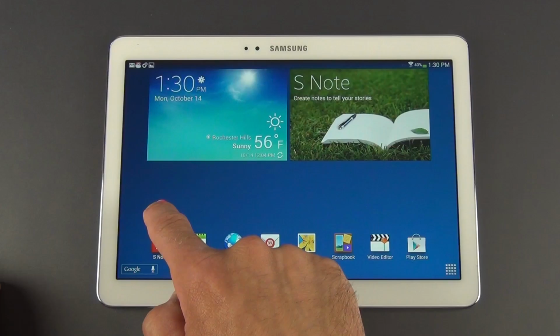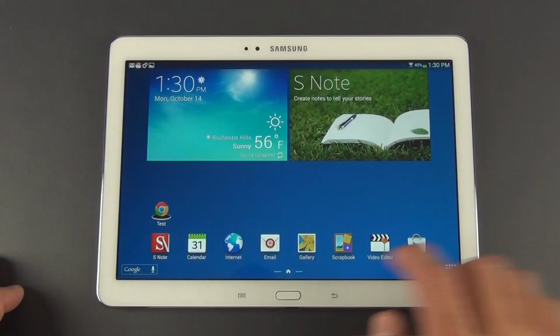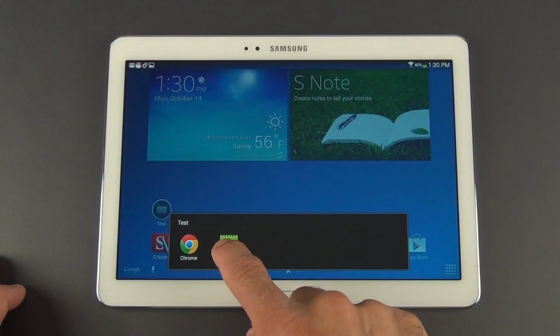You can also create a folder by tapping and holding it, taking it up to create a folder. You can name it, so I'm just going to do test, and I can drag other items to it, such as my calendar here. So there you go, and you can expand it just like that and drag and drop the apps out of it.